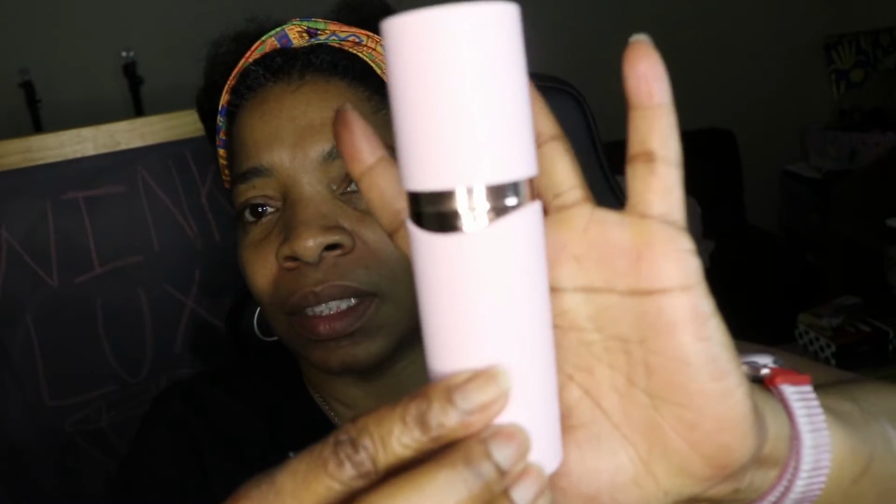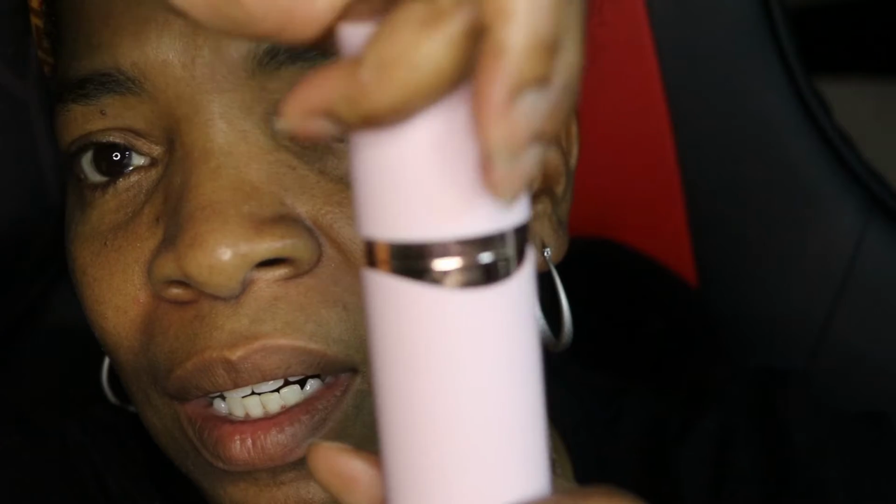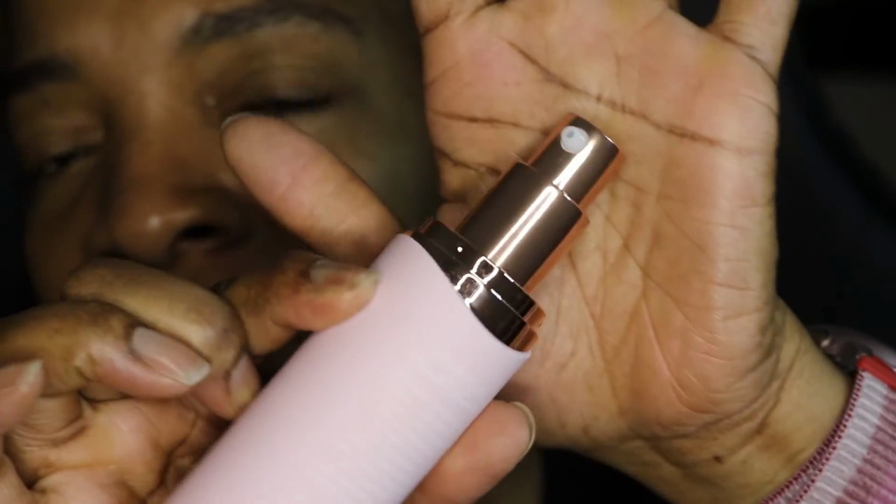And I'm not sure, did I show you the container that the Tinted Moisturizer comes in? Very interesting container. I like it. It's kind of rubber here. And here is the pump for the Tinted Moisturizer. I really do like it. So we'll get started in a minute. Let me go wash my hands off. We will start with the Tinted Moisturizer first.